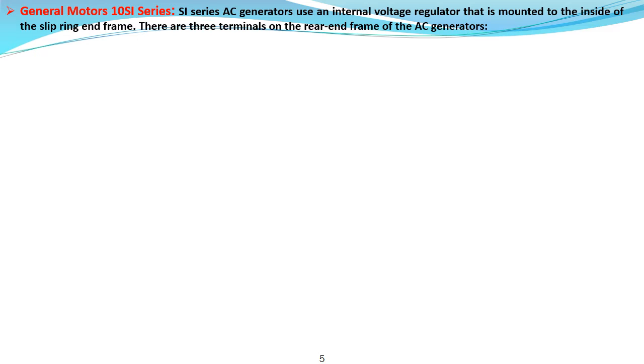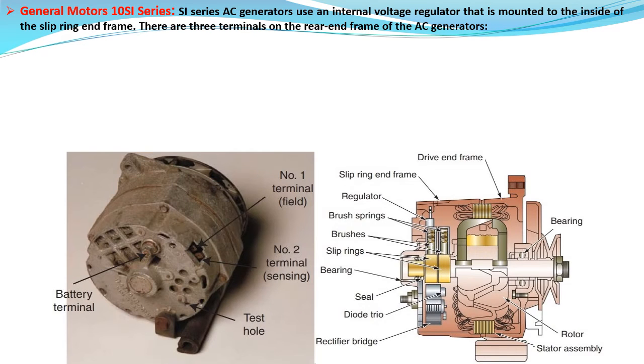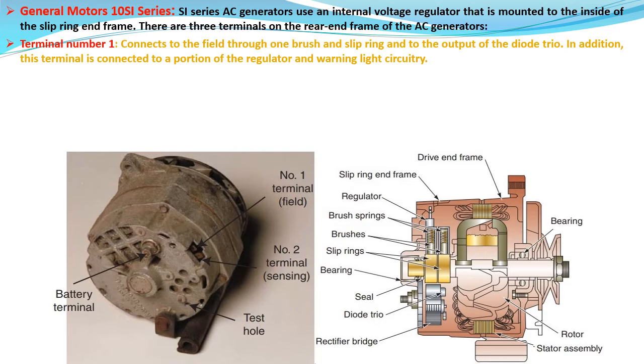General Motors 10SI series. SI series AC generators use an internal voltage regulator that is mounted to the inside of the slip ring end frame. There are three terminals on the rear end frame of the AC generator. Terminal number one connects to the field through one brush and slip ring and to the output of the diode trio. In addition, the terminal is connected to a portion of the regulator and warning light circuitry.